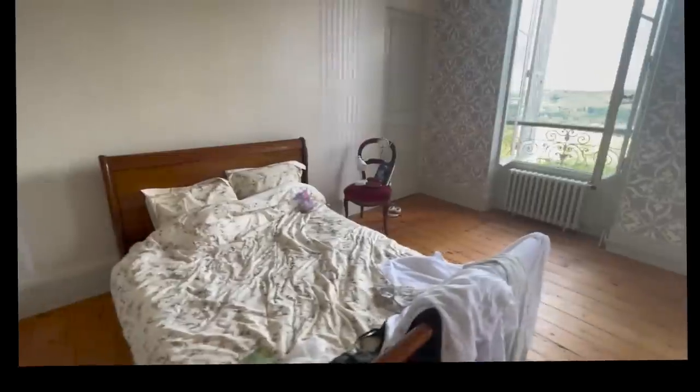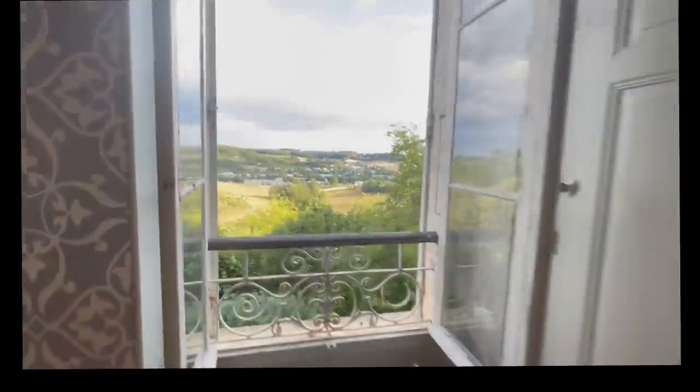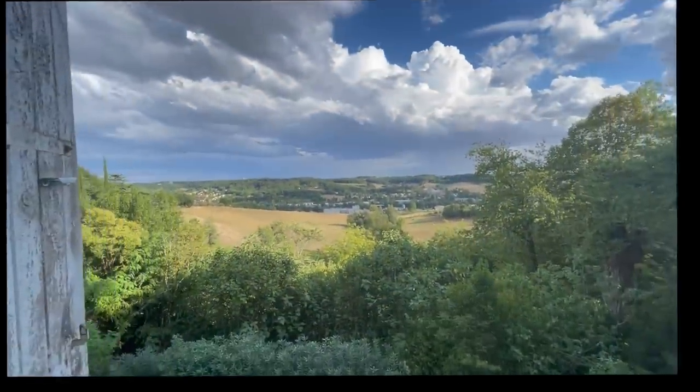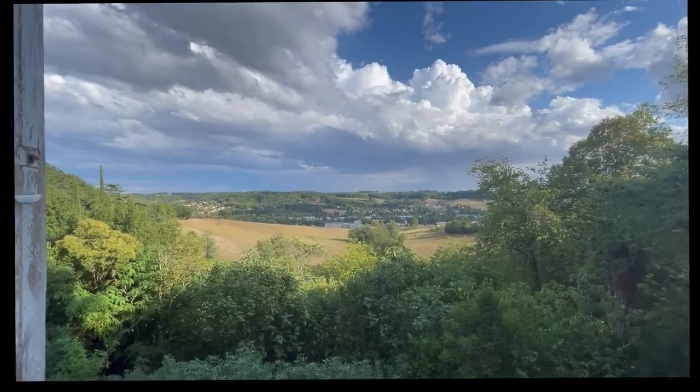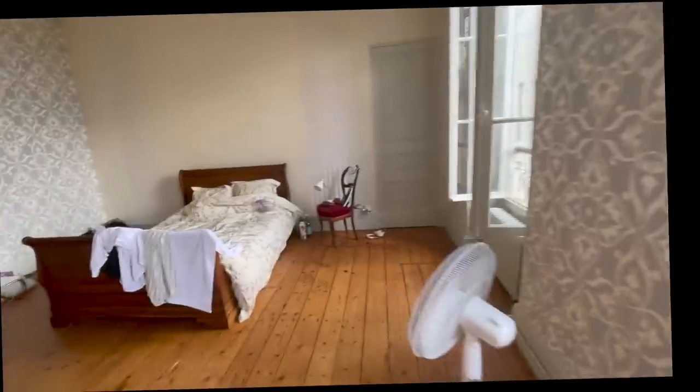Sleigh bed, probably not going to be the final bed in this room. This room has probably one of the better views, as you can see. Stunning. And obviously it is not complete.